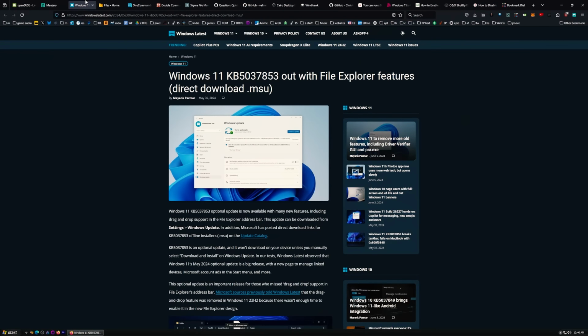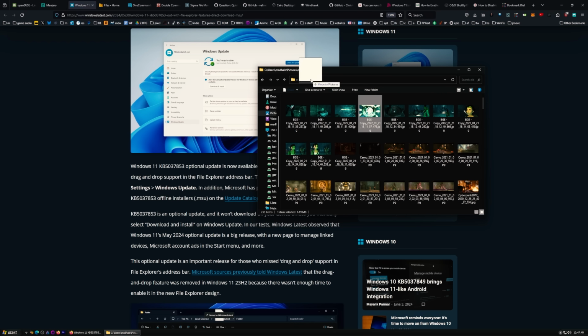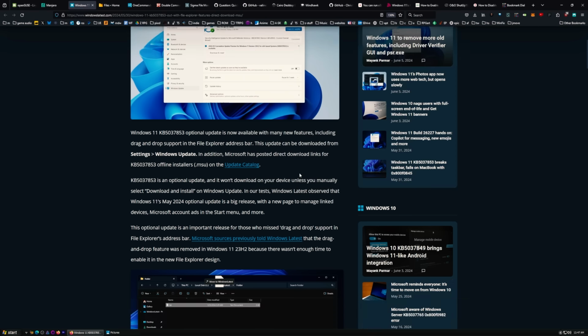Microsoft has made a couple changes. I like to think that maybe it was because I yelled and screamed so much. So I complained a lot about the drag and drop feature being gone. So I've modded it back in here, but they're putting that back in where you can drag and drop stuff to the actual, what's this called? The address bar. So you'll be able to drag and drop things right here, and they'll go into their respective folders. So thanks very much, Microsoft, for that.